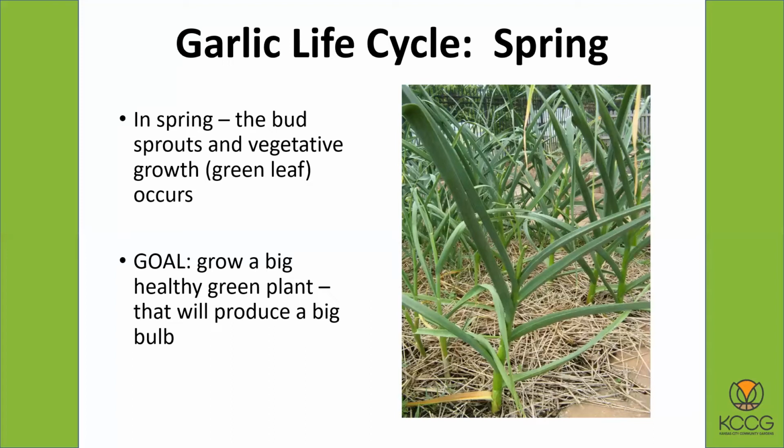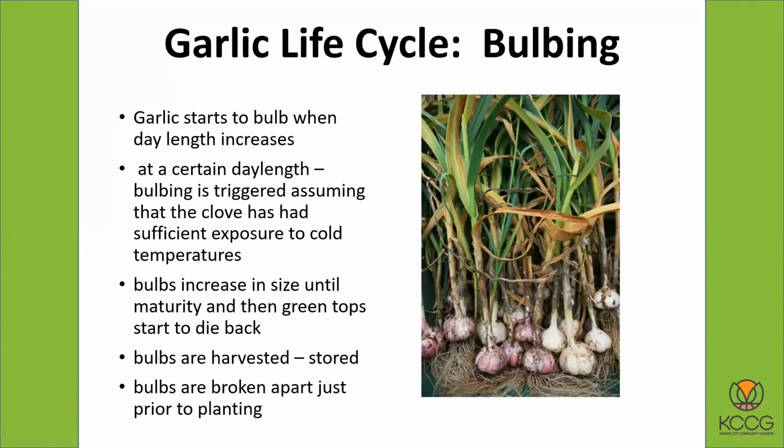So you're trying to get a big bulb with big cloves so you can have lots of garlic to eat. And then as it's growing green, it's going to start forming that bulb as the day length increases. Right now the days are getting shorter. Once we get past next March, the days will start getting longer. And at a certain day length, at a certain point in that time schedule, the bulbing is triggered, assuming that it's had sufficient exposure to the cold temperatures.